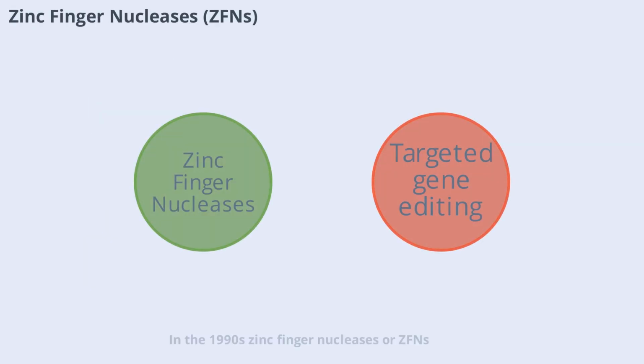In the 1990s, zinc finger nucleases, or ZFNs, emerged as one of the first targeted genomic editing tools. ZFNs are engineered proteins that can recognize and cut specific DNA sequences, allowing for targeted gene modifications. While powerful, ZFNs were complex to design and limited in their flexibility, but they represented a major advance in the quest for precise genome editing.